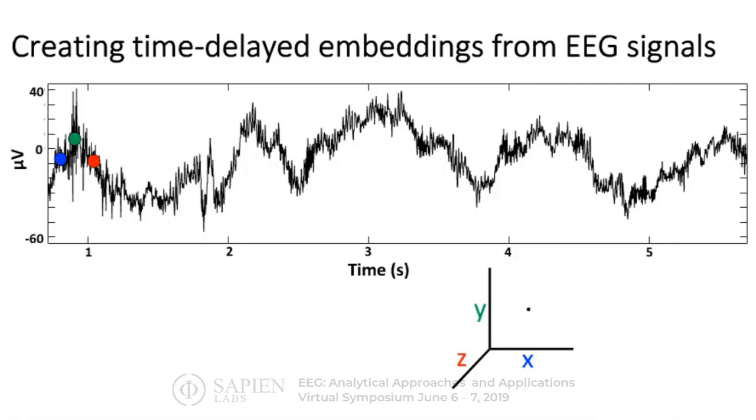And to do this, we used a standard technique to visualize the phase-space relationships in the EEG signals and created time-delayed embeddings. So to do this, one simply takes multiple points. The number of points that you take in your EEG signal determines the dimensionality of your embedding space. So here I'm using 3 points, so I'm looking at this in 3 dimensions. And then you plot the amplitude at these 3 points in your embedding space.